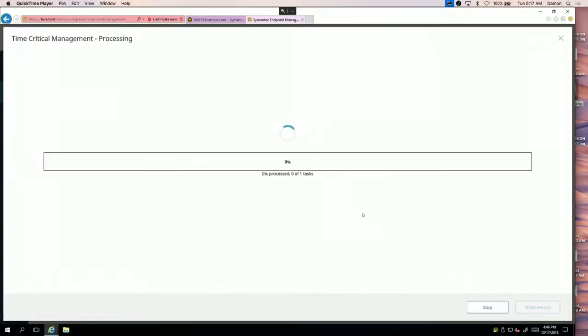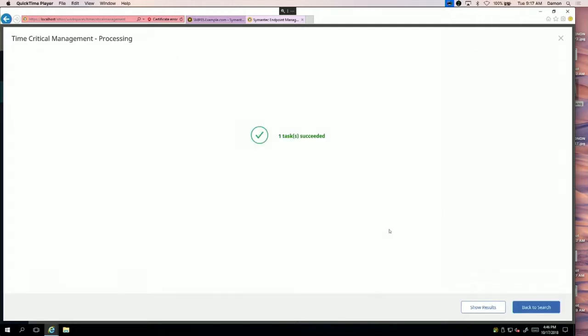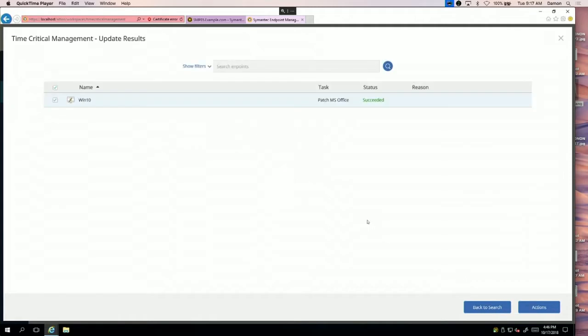So I've just done not only a search inside my CMDB, I've found out all those machines that are out there, updated the inventory for the ones that I didn't know what was happening with, and I ran a task out there to alleviate or remediate that particular situation on this machine.